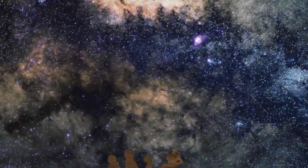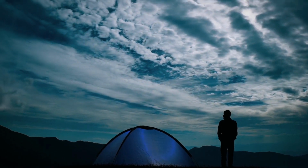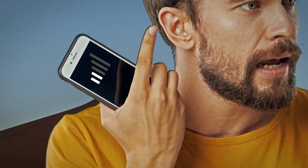The night sky is pretty decent though. You can see the entire Milky Way with your own eyes. You set up camp and sleep under a canopy of stars. The next day, tension grows. There's no cell reception. Oh dear.